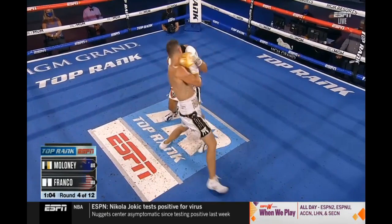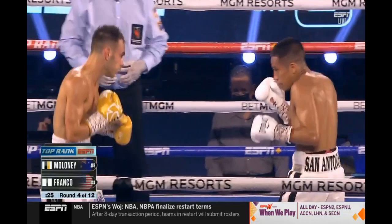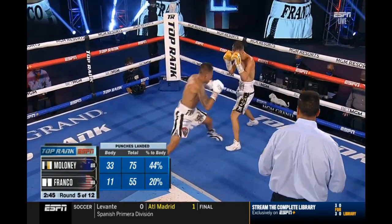Has found its mark here in round number four for Andrew Moloney. Franco goes with a left to the belt line. He's landing 45% of his body punches. Remember, we noted the body shots. Right now, he's at 46%. The 10-year-old Australian, undefeated at 21-0 against Joshua, is on target. And Andrew Moloney, the WBA belt.